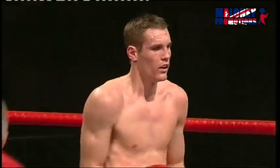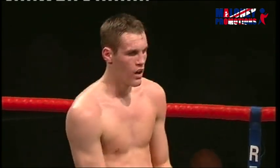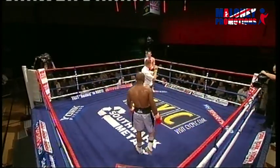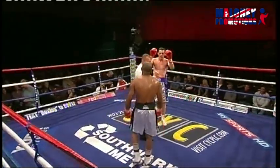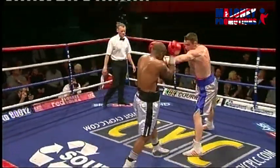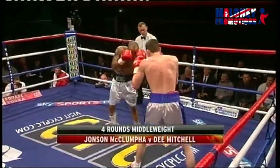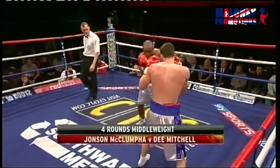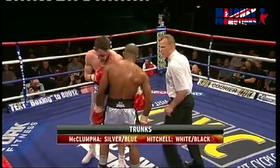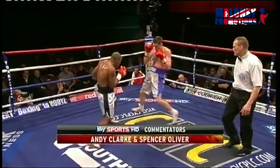Well, I think we can certainly expect a big finish here in this last round for Mitchell. Fourth and final round. Fighters touch gloves at the start of the 4th and final round. McClumha's corner making it clear to him that he needs to try and close this fight out. Apologies for any colourful language, but he's got an important job to do here, just his 4th professional fight. And his corner aware that Dean Mitchell does represent a threat if he gets careless.